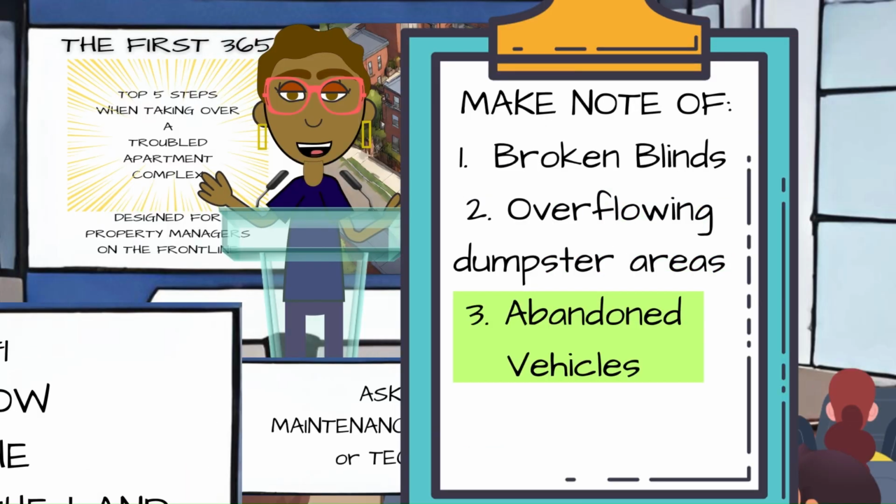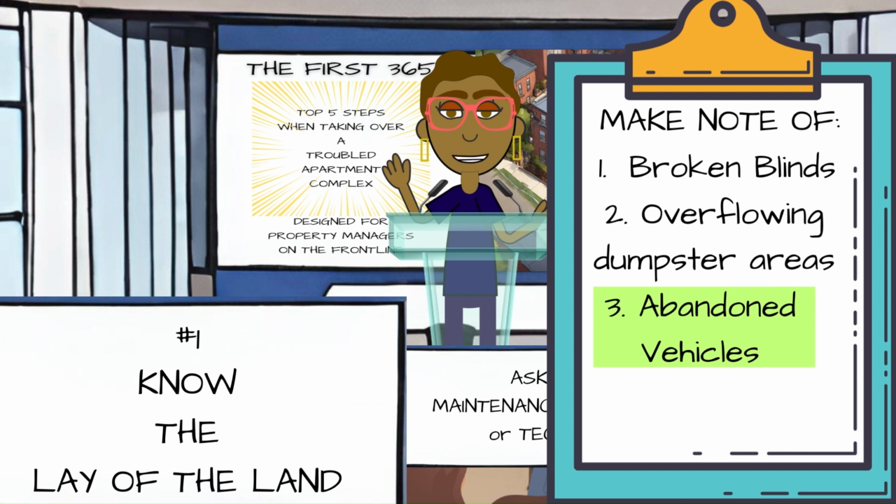Number 3, you want to make note of any abandoned vehicles. Any vehicles on the property with no tags, you want to make note of those. And while you're at it, if you happen to see cars that are taking up more than one parking space, you definitely want to make note of that.